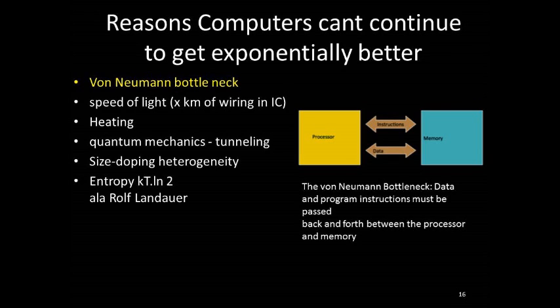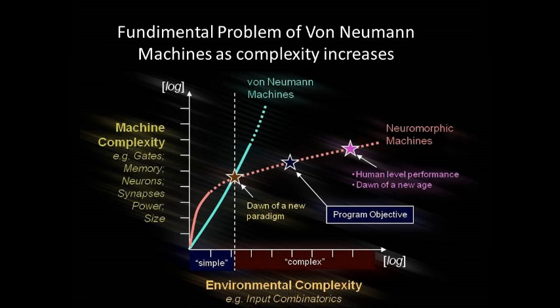So the aim of the DARPA project, and we're not supposed to make something real, was to try to see how we could go from this problem here. This is a logarithm, this is a logarithm, this is simple and complex problems, and this is machine complexity: how big the machine is, how many transistors, memories, whatever. In the case of von Neumann machines, you see the problem blows up. If you try to approach the human brain, not even all the electrical power from a nuclear reactor is going to solve it. And you can fill up this whole place with computers, you're still not going to solve it with this fundamental von Neumann architecture.